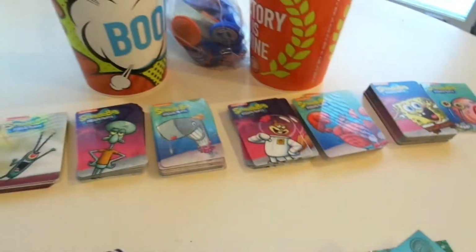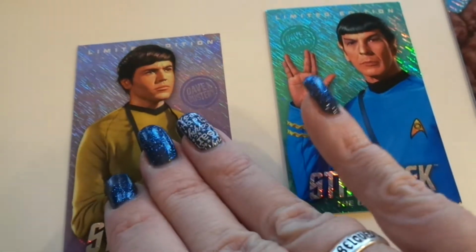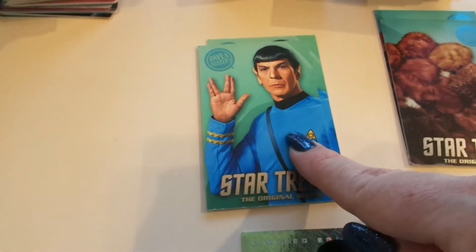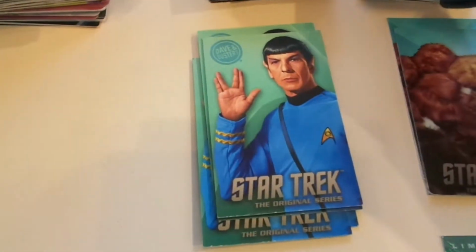So, and then you know with the Star Trek you have your regular cards and then your hologram cards. And you can tell the hologram, they'll say limited edition on the top. So I'm going to start that right there. There's another Tribble. So if you cash the hologram in by themselves, I think they're 100. I'm going to put the regular on the top, the hologram on the bottom. So anyway, the regular cards are worth 50 tickets, ticket value, and then these are 100. And then if you have a complete set of the regular, it's 2,000 tickets, and a hologram set is 5,000.